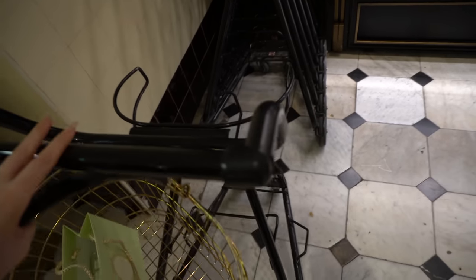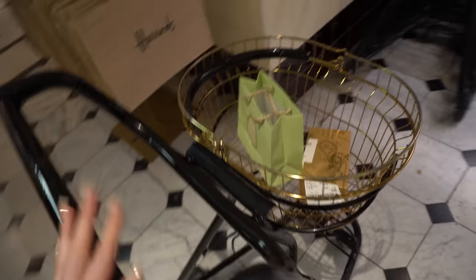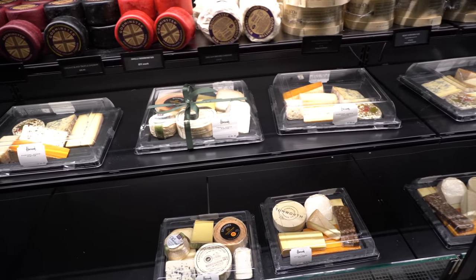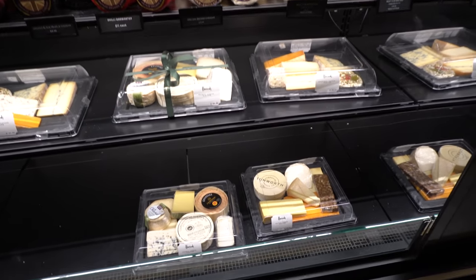You know what, guys? Time for a trolley, which is much easier also to vlog. So I'm just gonna get this little trolley thing. I'm gonna plonk him on the front. I need another basket for the bottom, but it just makes it a little bit easier. So what have we got here? We've got a little cheese platter. Ooh, maybe I should get one of these. That's quite a good idea, actually.